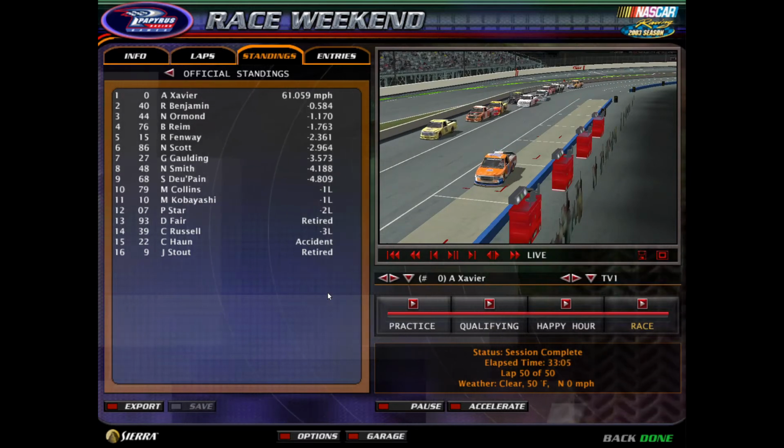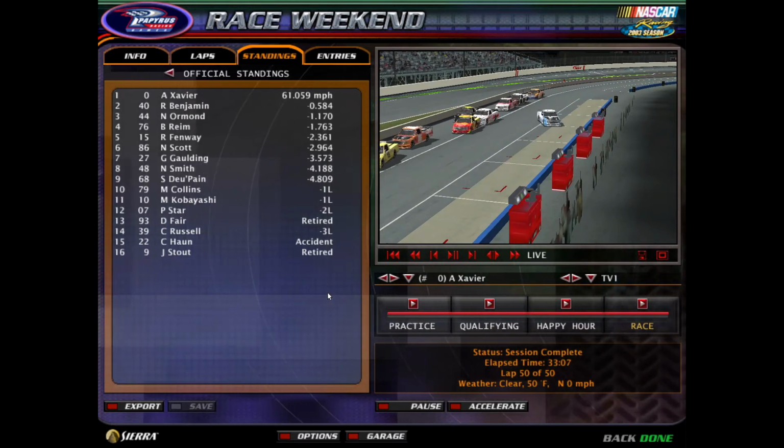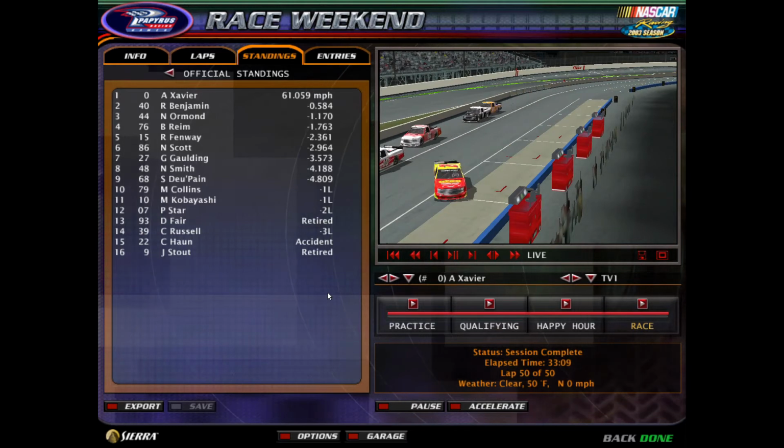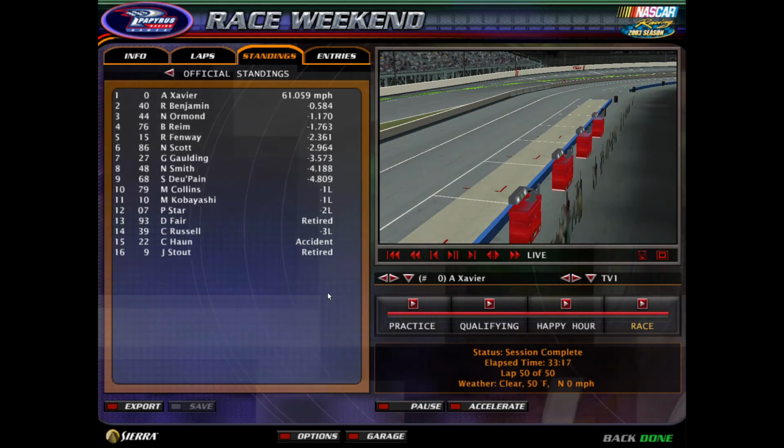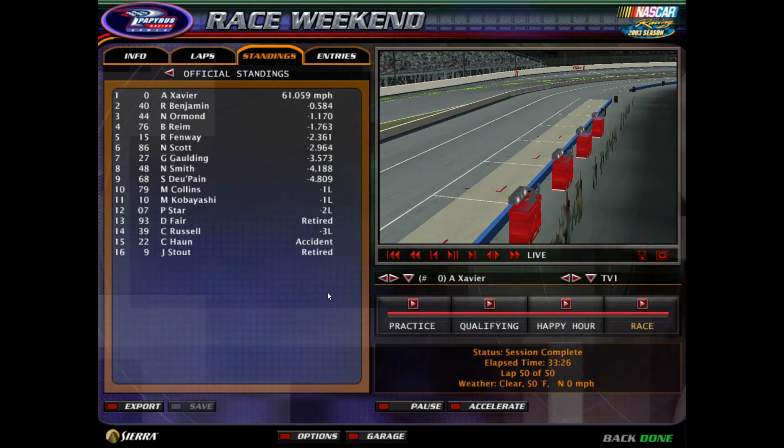Bradley Ream, hometown hero. Definitely not the finish he would have liked. However, it is good to get a top 5. Roman Fenway rounds out the top 5 in 5th. Nottingham Scott in 6th. Good after being punted on lap 1. He was just punted by Nathan Smith.